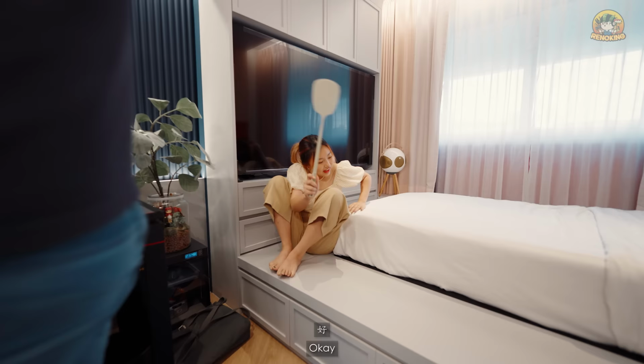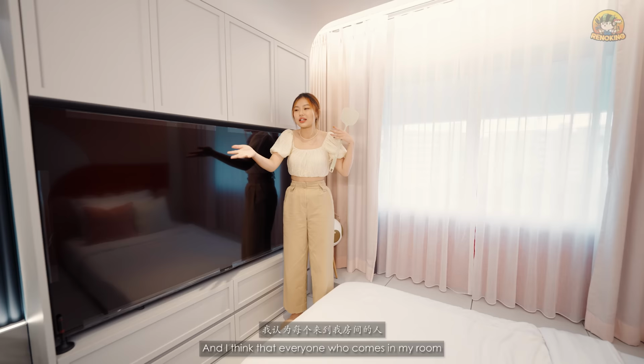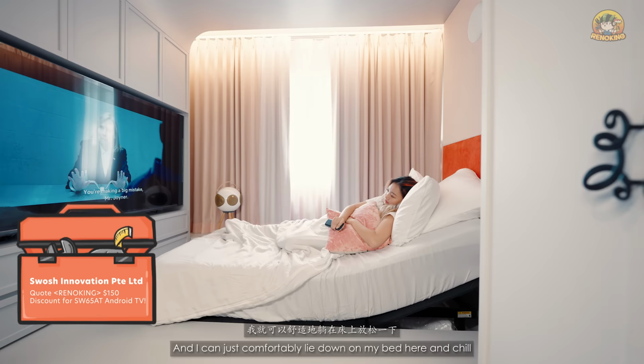Here is my capsule looking bed. This has a lot of storage, okay? She won't put storage here. Here also have, there also have. And I think everyone that comes in my room, they'll be like, wow, you got such a big TV. Okay, yeah, this is a 65-inch Android TV. It's a 4K Android TV with built-in Netflix and YouTube. And I can just comfortably lie down on my bed here and chill.